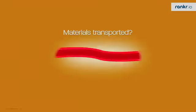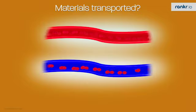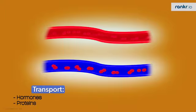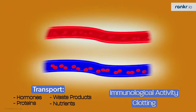What kind of materials are transported? One is oxygen being sent to the cells. We know this, right? Similarly, even carbon dioxide from the cells diffuses out and is transported to the lungs. But is there anything else apart from this? Well, several substances are transported throughout the body traveling through blood. Hormones, various proteins, nutrients, waste products are a few of these. Apart from transportation, even immunological activity and clotting during injuries are the major roles of blood.